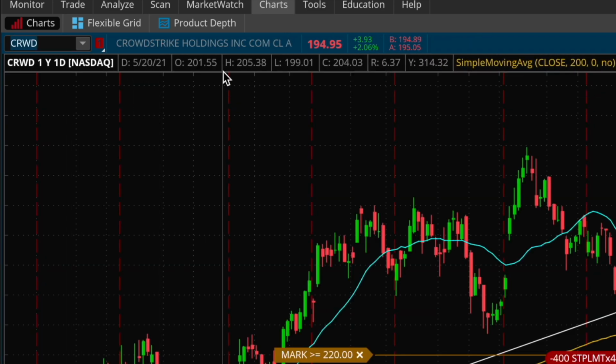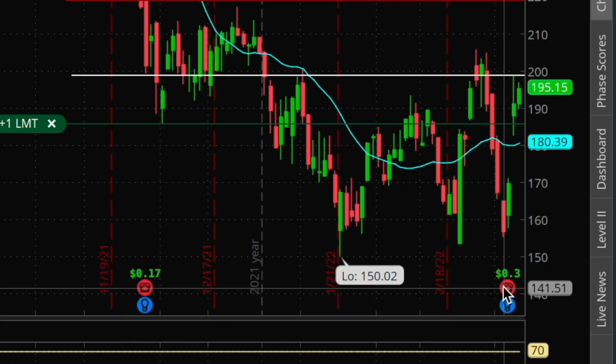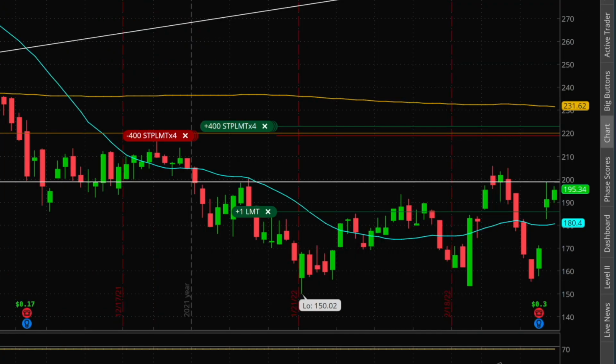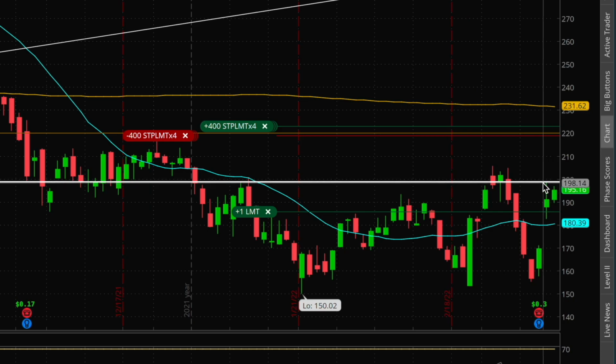This is CrowdStrike, which is basically a tech company in the cloud computing space. And they had earnings yesterday, or I should say 2 days ago after hours, and it looks like they definitely beat expectations, and this stock zipped up quite a bit. Now, if I zoom in here a bit, take note of this white line right there. This is, as the way I see it, a very major resistance level, which as you can see is right around $200 per share. Obviously not too long ago, CrowdStrike did try to pierce above that point, but it failed.